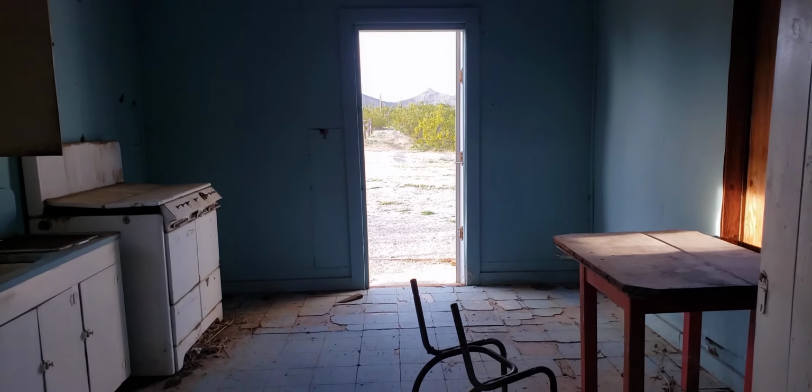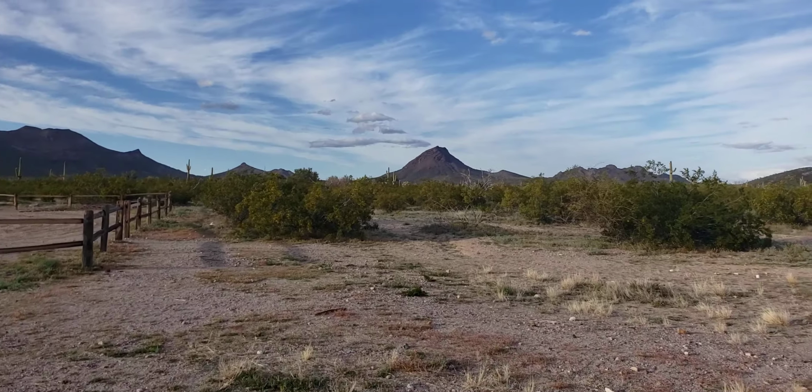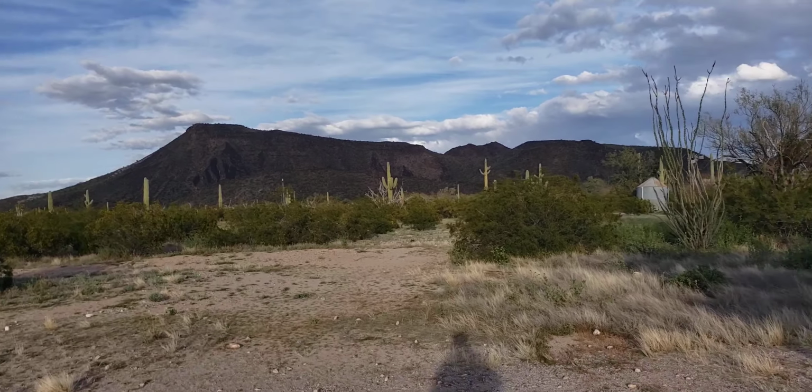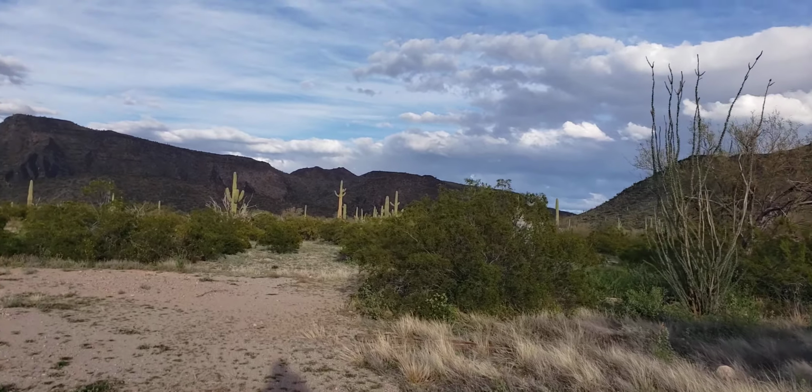I have a dog at my hip, really grumpy because she's on leash. Let's flip around here. Well, I can live here. Go walk back here and look at some of the other stuff.